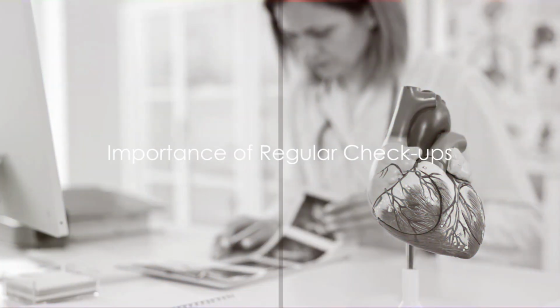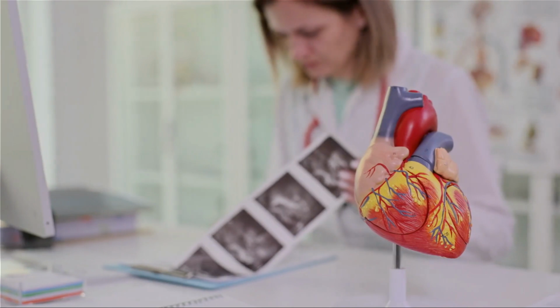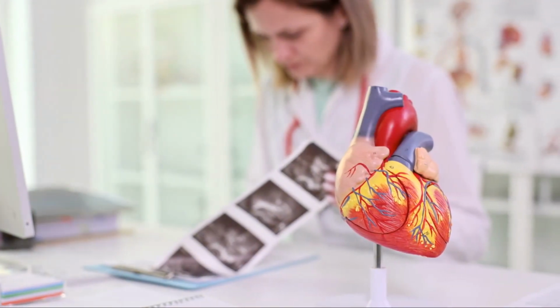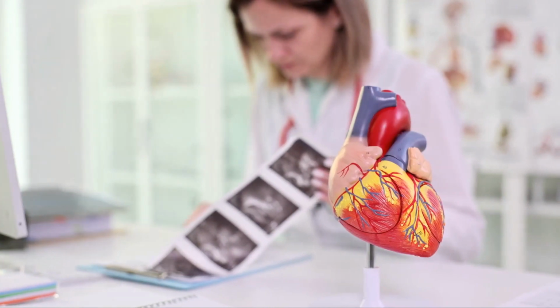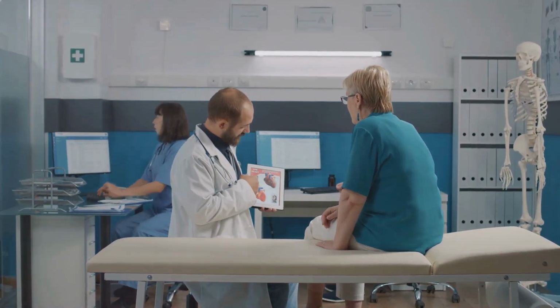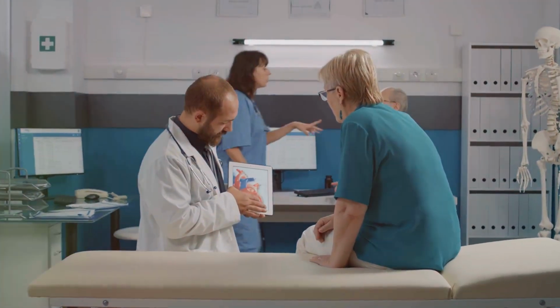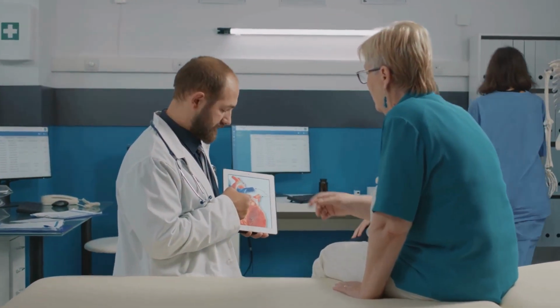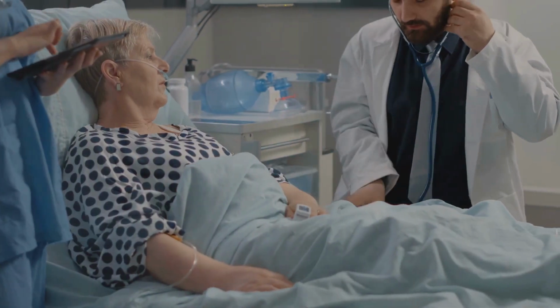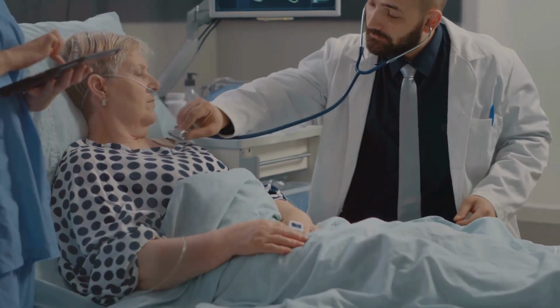Why are regular checkups important for heart valve disease patients? Now let's talk about this crucial aspect of managing heart disease. Regular checkups hold the key to monitoring your heart valve condition, and here's why. Regular medical checkups are like tracking the progress of a journey. You wouldn't set off on a long trip without regularly checking your map, would you? Similarly, regular checkups are the compass that guides your health journey.